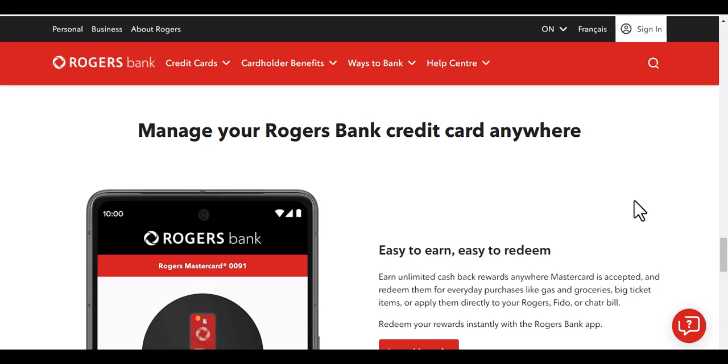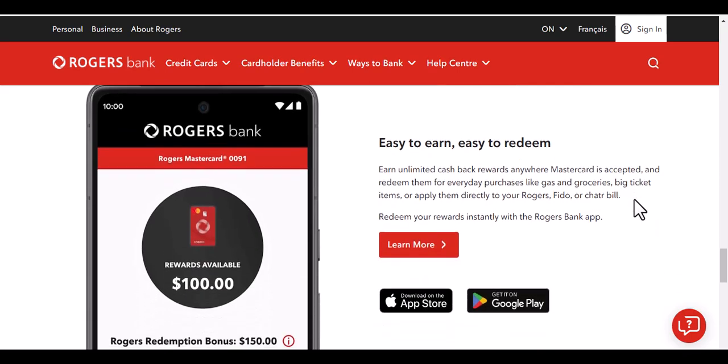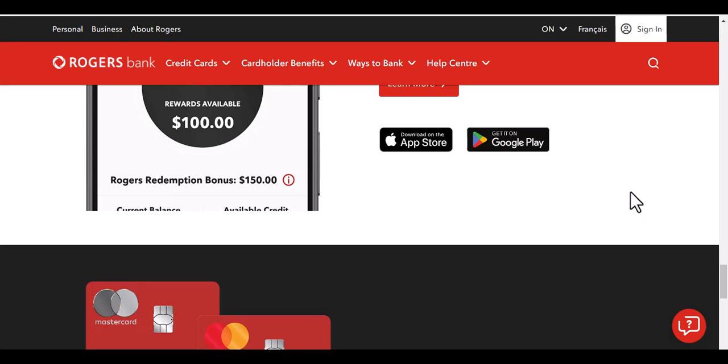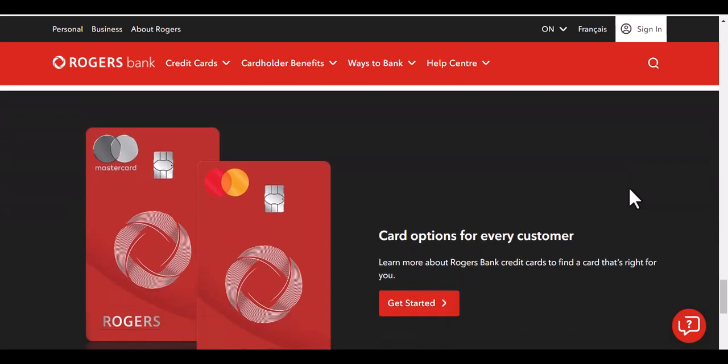Find the card activation section. Once you're logged in, look for a section related to card activation or registration. This might be labeled Activate Card, Register Card, or something similar. It's usually located in the Cards or Accounts section of the app. Enter your card information. You'll be prompted to enter your card number, expiry date, and CVV code, the 3-digit number on the back of your card. Double-check that you've entered the information correctly. Set your PIN. You'll then be asked to create a 4-digit PIN for your card.